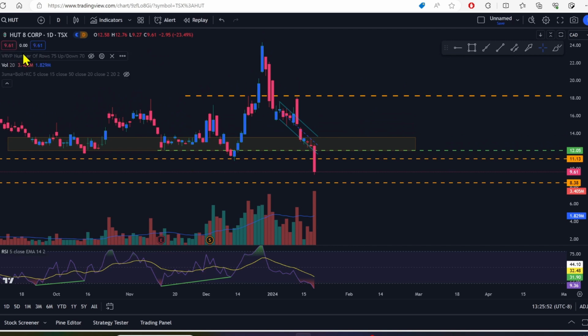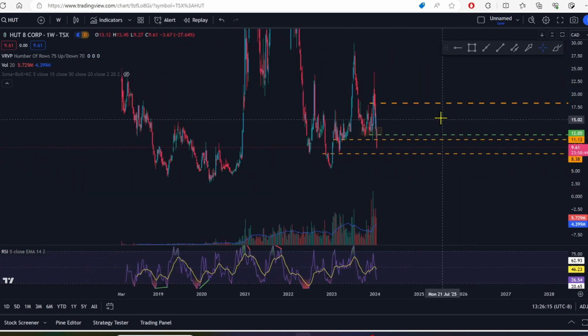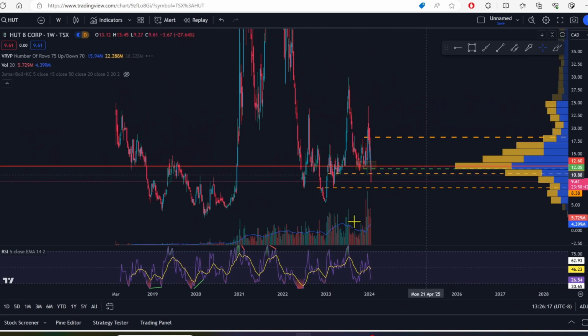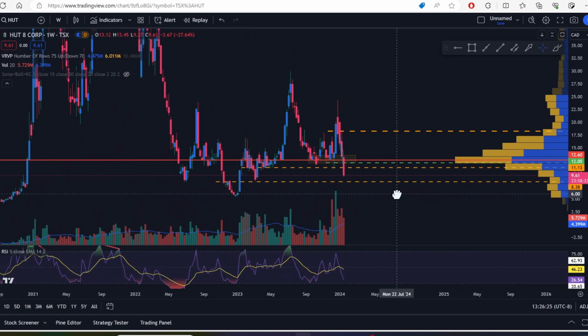Let's have a look at the volume profile, to be honest. Let's see what that looks like. What do we got down here? I'm astounded by how much this just fell today. I mean, this could be a great opportunity. It looks like support is around $6 next. So that's where we're at. And we had to go way back to find that.